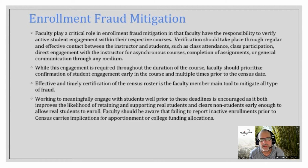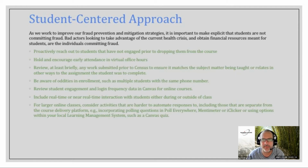As a regular part of the process, there is something called the census certification, typically at the 20% point of the class, or the beginning of the third week for full term classes. At that point, you're asked to clear the roster of students who are not attending and or failing to complete anything. If they do not meet this criteria, then at the census certification, this is your opportunity to drop them, which keeps them from really finalizing the enrollment fraud. I can't emphasize enough that the faculty's role is the last best stop, the census certification.